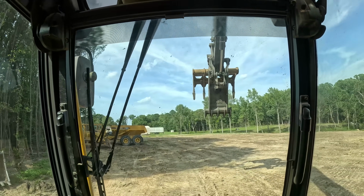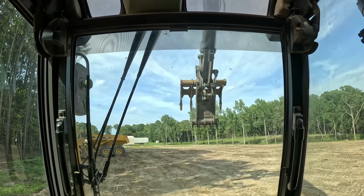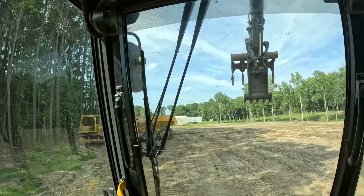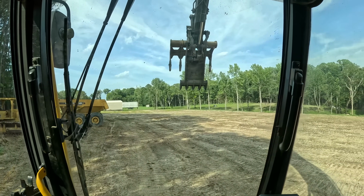And I'll see if I can get Tyler maybe to come over here with the skid steer and blade over all that and power rake that. We'll see. Find out tomorrow.